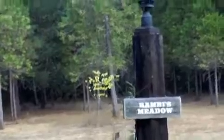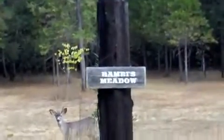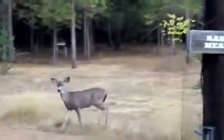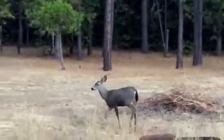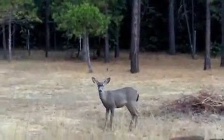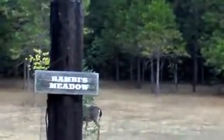Uh-oh. Had a little problem getting over it. She didn't make it. Oh, poor little baby. Yeah. It's not sharp, though. Just a wire fence. You'll have to keep trying until she does. Well, neither one of them, they're both still in here.